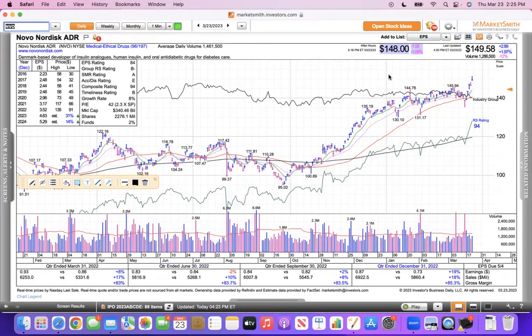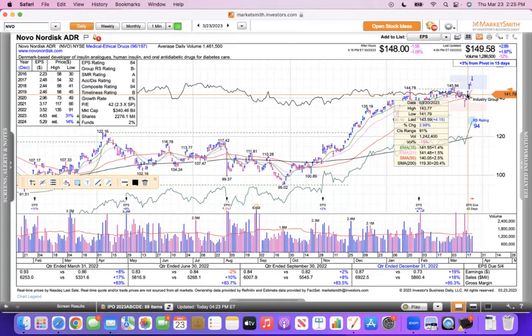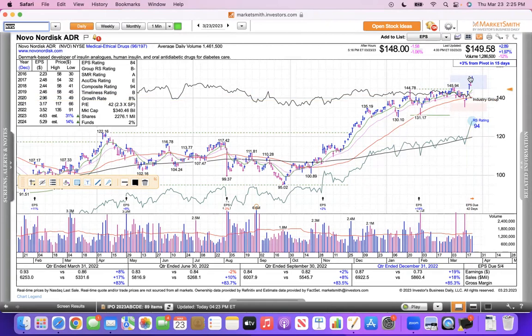NVO, Novo Nordisk. This one, be careful here. This one has a gap. A couple of gaps here actually, at the 143.77 gap. Earlier in the week than today, it gapped up from 148.32. They go ex-dividend. I can see it's down in after hours. So, if it comes back to 143.77, that might be a time for me to take another bite. They have new highs, new products. They got the N in CAN SLIM.